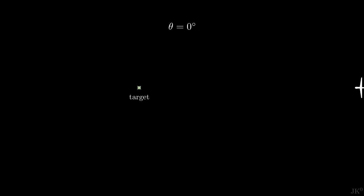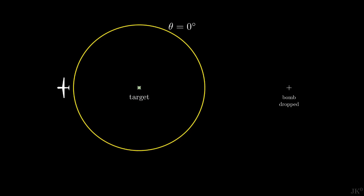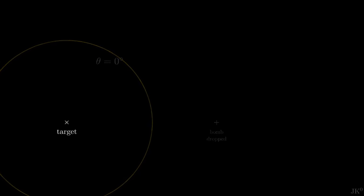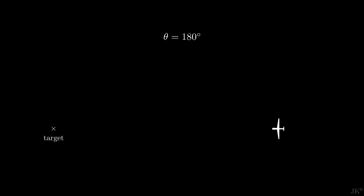For theta equals 0 degrees, after dropping the bomb, the Enola Gay goes to its maximum speed, but continues on a straight line, which causes the horizontal distance between the airplane and the falling bomb to slowly increase. This approach worked with conventional weapons of the time, but not with an atomic bomb. The other extreme is theta equals 180 degrees. This is the obvious choice that will turn the Enola Gay around and completely away from the explosion center.